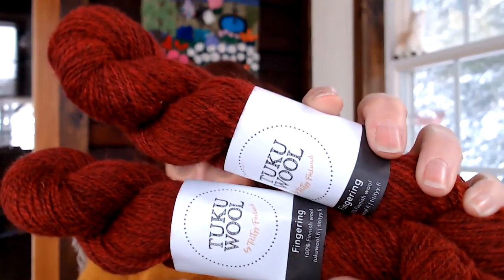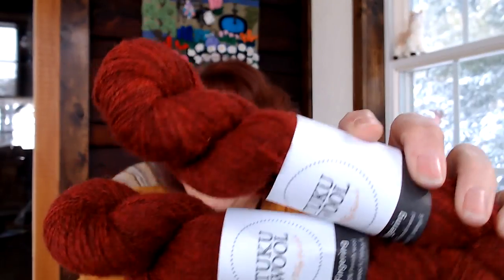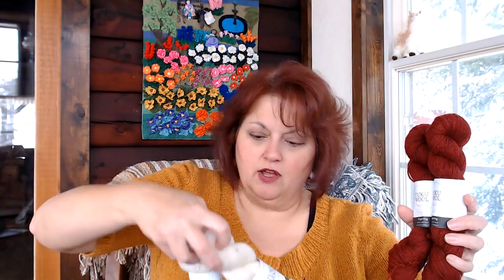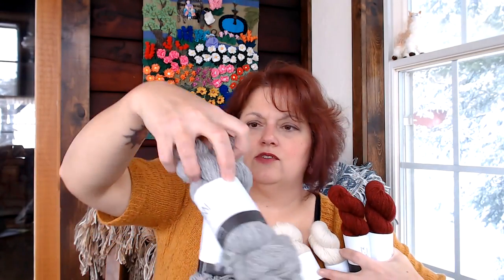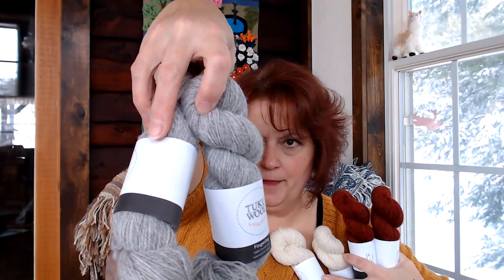How well it's turning out. It's a really deep burnt red. It's just lovely. It's called, I can't read the label. Hohua? Hohika? I can't really read the writing well. But it's 195 meters. So a little more than that in yardage, but I got this red and then I got this natural color and then I got this gray, this light gray.